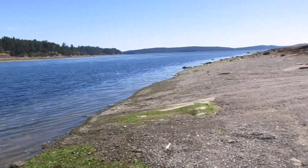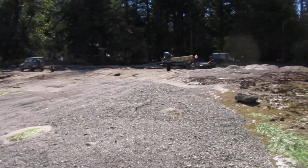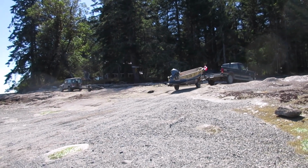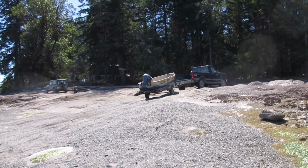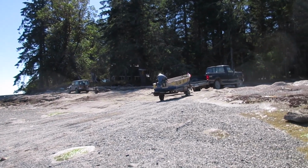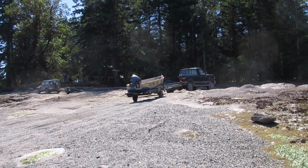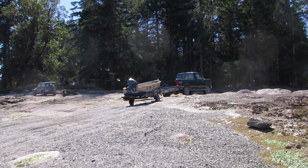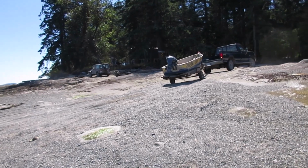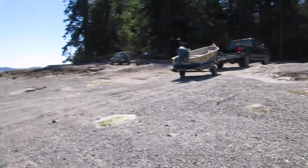And I always get out of the car and check everything. And then Jeff has to back the boat up. I'll stop now and then I'll just let you watch. He's going to get out of the car, I think, and make sure that the boat plug is in. It's critical. Right, so I'm just going to put the camera down and see you in a minute.